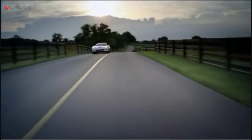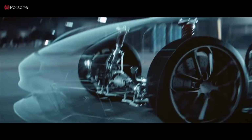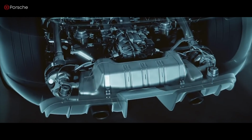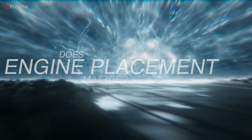So you're going to get a car. You've already spent lots of time beforehand to research and compare models, specs, and prices. You think you know what to look for, but then the salesperson mentions engine placement. Should you care? Does the location of the engine matter at all? Actually, it is important, and today I'll explain why.